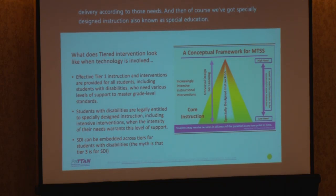So here's something that's provided by the University of Florida. It's just a conceptual framework, a visualization, of how UDL happens from tier one to tier 3, and in special education. It's not something that's unique to any one setting. Technology is also a part of that. Technology is represented, again, from education to educational technology to assistive technology.